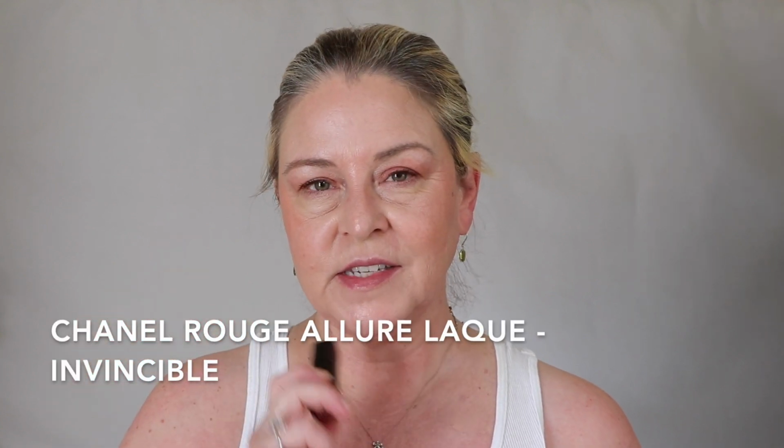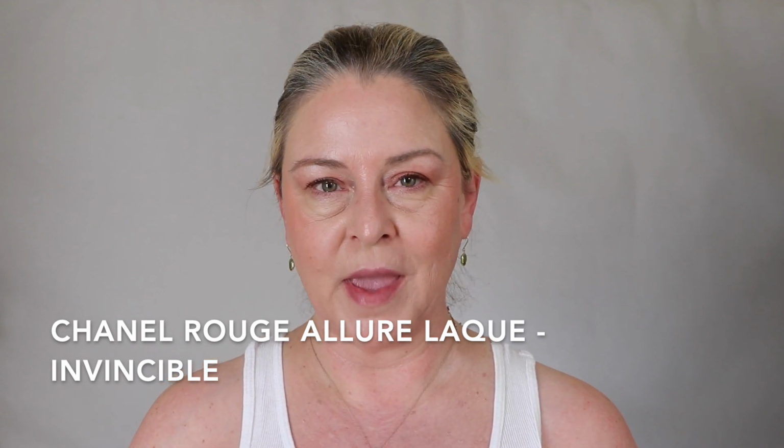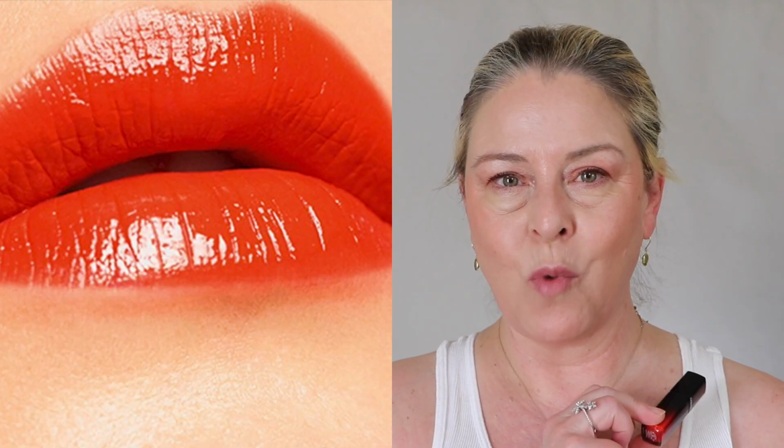All right, the final product is the lip product, Lilac. This is a little confusing to me because on the home page of the makeup area, the color that the model is wearing is not this color, even though this is the color shown right next to it. I'm going to put the picture here and you can see this is more of a coral.